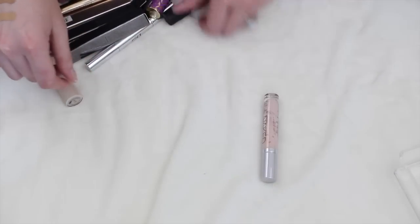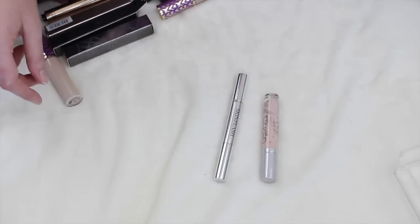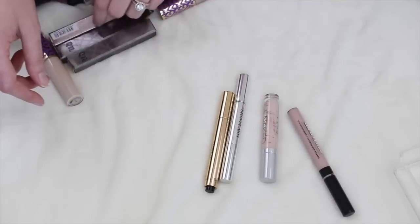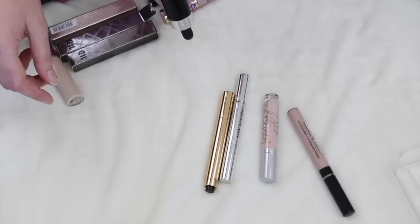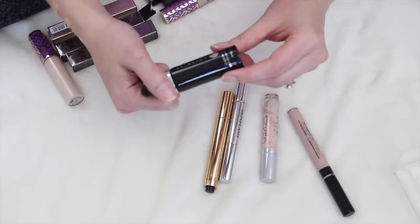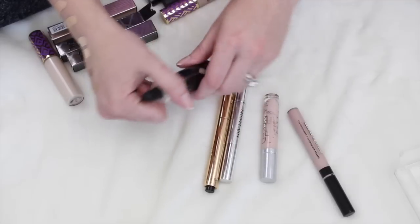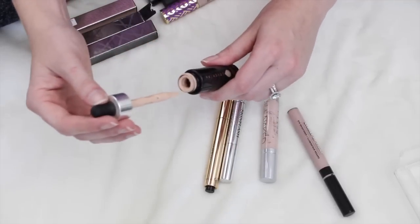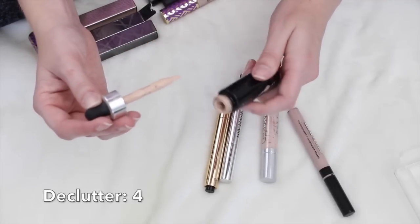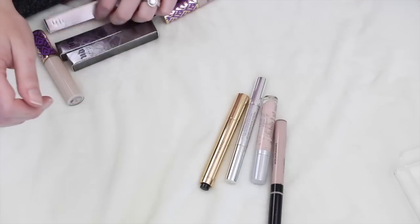I do have a couple of color correcting type products or highlighting type products. Let me pull those out really quick. What is this? Oh, this is more of a foundation. This should have gone in my foundation declutter. It's the Cover FX Custom Drops in the color P20. I think I'm going to get rid of these. Actually, yeah, it's gone bad. So definitely throwing that in the garbage.